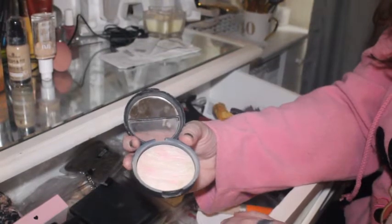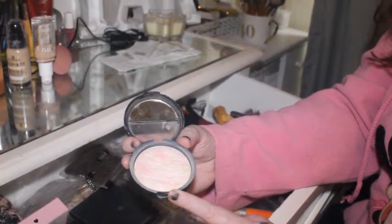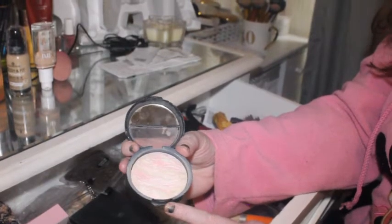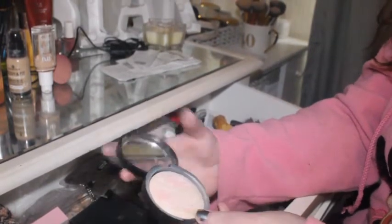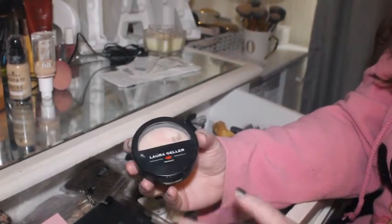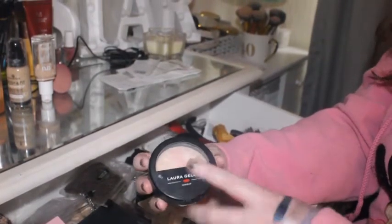I took a nasty fall. If you're not already aware of that, I will leave the story time of how I was treated at A&E when I got there. It's quite appalling, so yeah, I'll leave that in the cards so you can go and check that out. So that can go back.